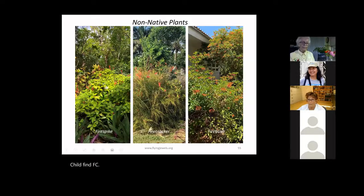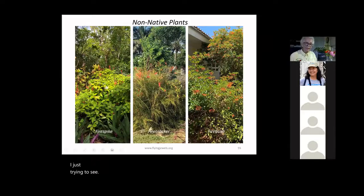We must remember that many hummingbirds frequent our private gardens because there they will find a variety of native and imported nectar-producing plants, some of which I will highlight, and I just picked a few before I came to the session here. So we begin with the 3F plants, I call them. On the left, we have the fire spike, and these three plants are found throughout many of the Caribbean islands.